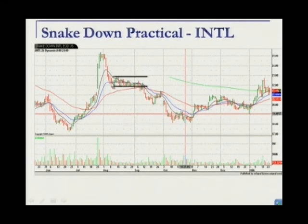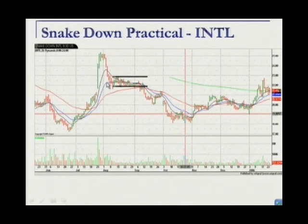That's it. So whenever we see that downwards movement, starts to track along, a break to the downside, it's a classic pattern, and certainly one that we want to make sure we focus on more than any of the other pro setups. This is a real classic pattern, the snake down.